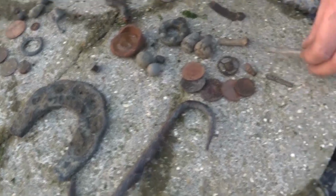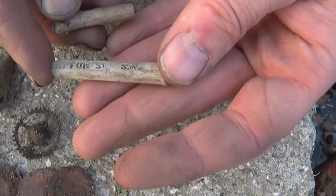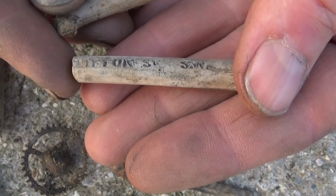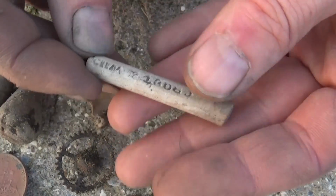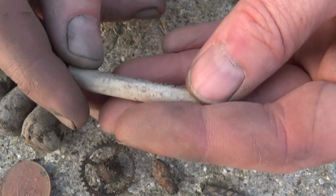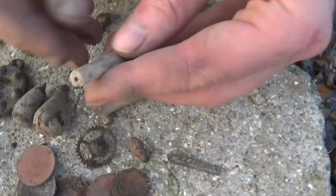A couple of pipe stems. Oh, they're named, nice. I love pipe stems with the names on. They usually have the name on one side and the place where they made them on the other. So this one says Kraut and Will, so probably Kraut and William or something on one side. And what do we say it was? Something Street, isn't it?